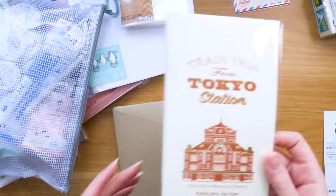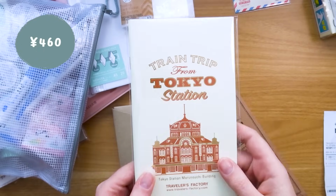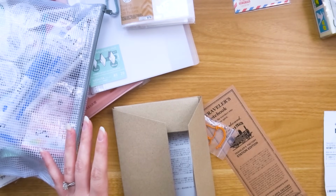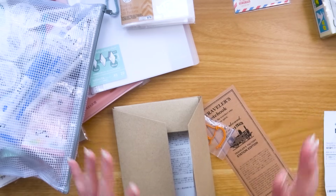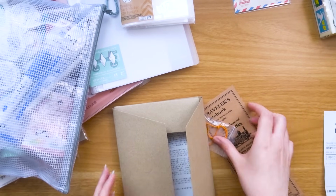Oh, I also got the refill, which is blank again, for the Tokyo Station. So I feel like I'm set for Traveller's Notebooks now. I don't think I need to buy anything. I managed to buy everything I wanted to, and that will keep me going for plenty of years.